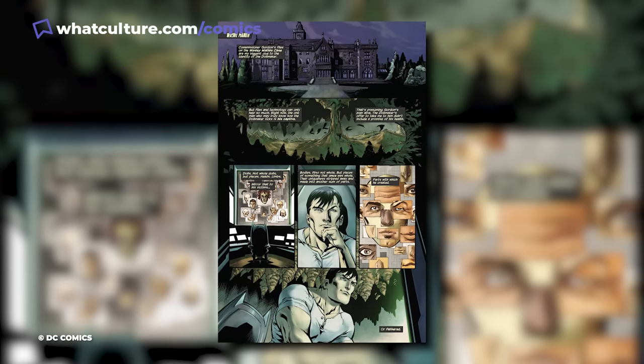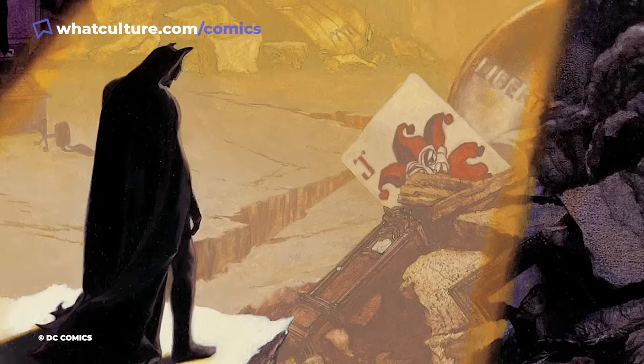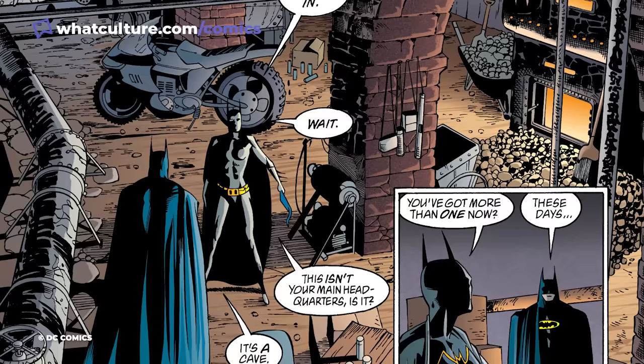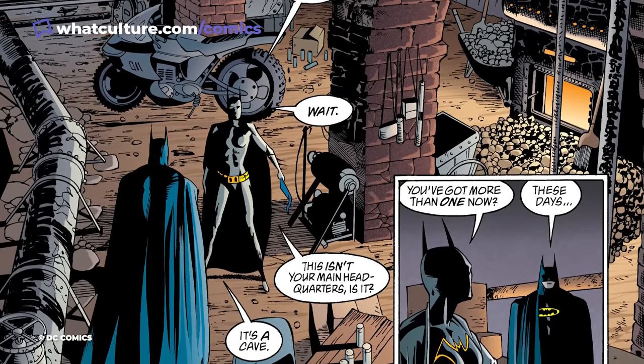The first and largest Batcave is the one beneath Wayne Manor, but certain situations have made it necessary for Batman to create other spaces from which to operate closer to or even within the heart of Gotham City. There are now a number of satellite Batcaves, each equipped for the specific needs of the time and area of their use.